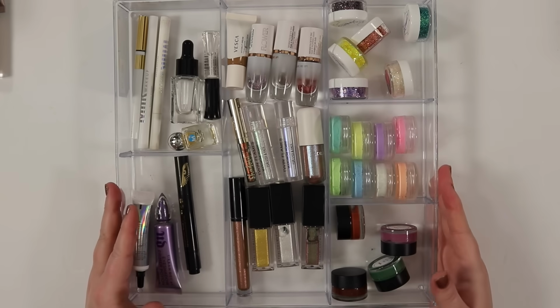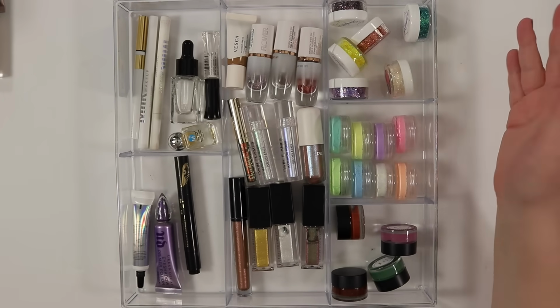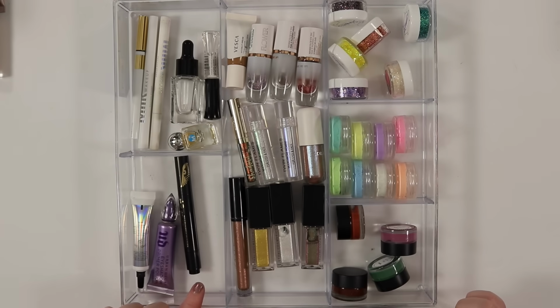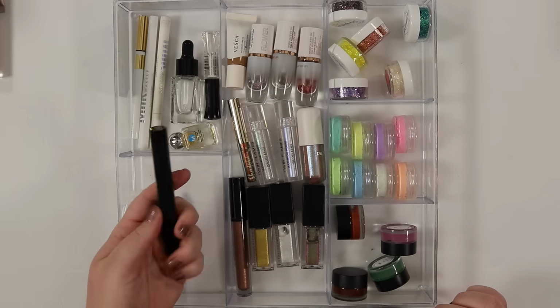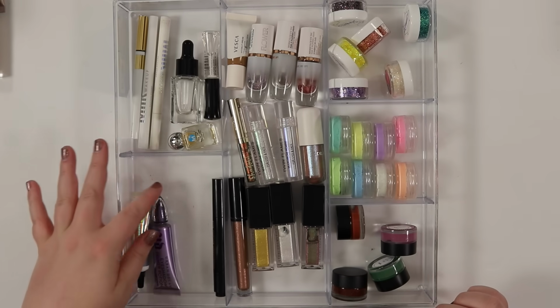The last section that I have in that drawer where I keep those other products we went through. This is the last part of that drawer anyway. I have my primers here, my eye primers. I just got the Pat McGrath one. Yeah, this is not very good so far, but I'm gonna keep using it.